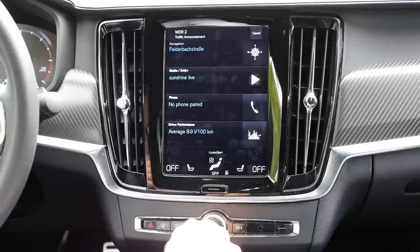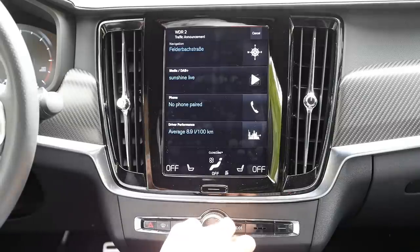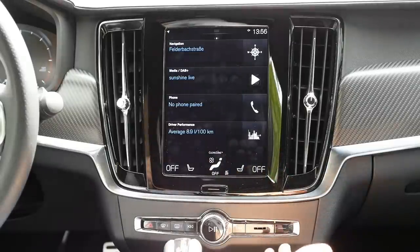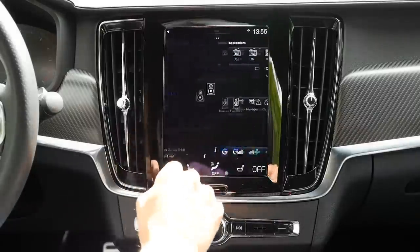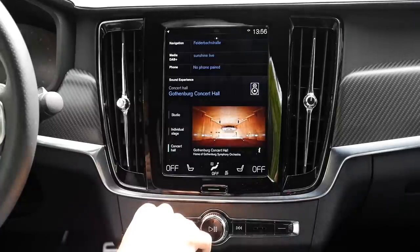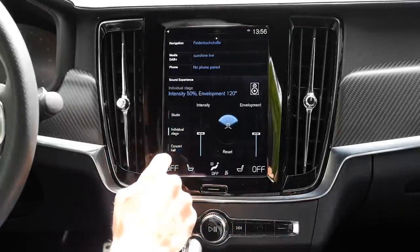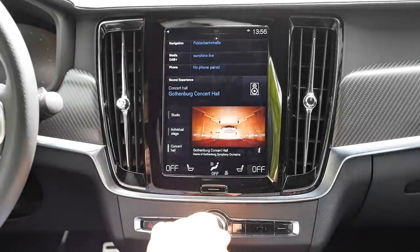So, we're starting here, also with the crystal knob. An interesting thing with the sound system is, I've set it to the concert hall, and this sounds so weird. If you have a radio then, and have this echo sound, all radio voices sound pretty weird. And the thing is, you can always change it again here with sound experience. This is Gothenburg concert hall. It's so great with music, but it's so bad with radio voices. Then you just go for studio, for example, or individual stage. But the concert hall theme is really great for all kinds of music. That sounds really, really great.